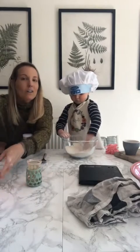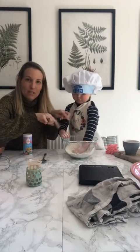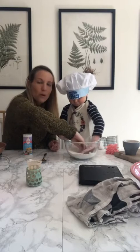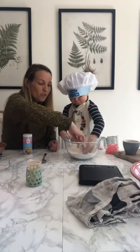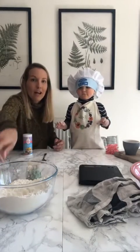So what you can do is once that's all mixed, make a nice well in the middle. Raffy calls it a little hole. So basically just move all the flour up to either side so that you've got a little well in the middle, and then we're going to put that aside just for now, okay?